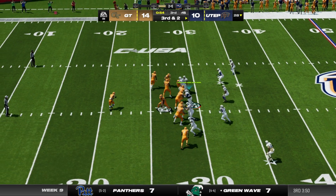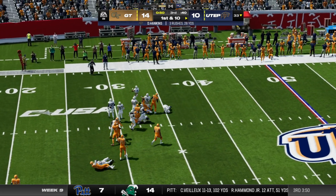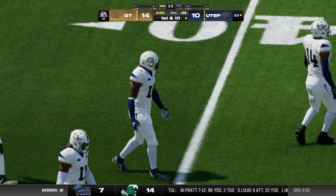They'll try the left side. Hankins. And he's able to get it to the 33. Good enough for a 1st down. They get 5 out of that one, and it moves to James.